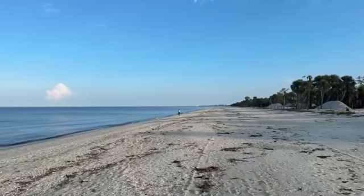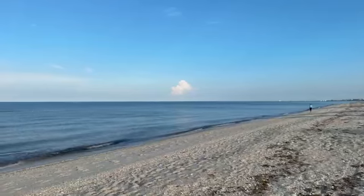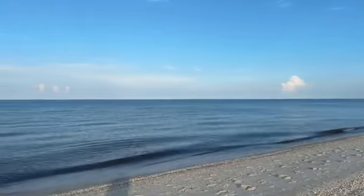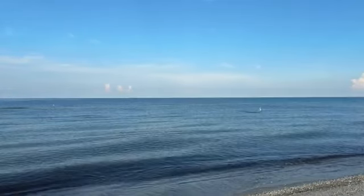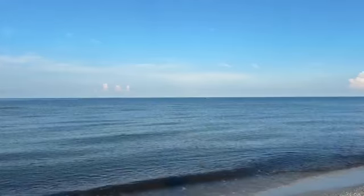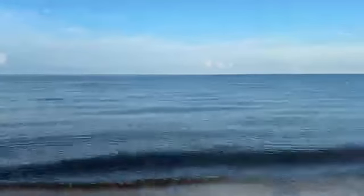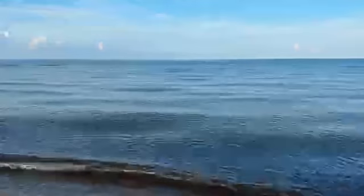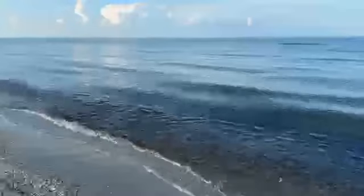You can hear some terns chirping away, flying back and forth over the water out there. Water's looking a little funky. My suggestion is stay out of the water for a while. Who knows what was in all that storm runoff?